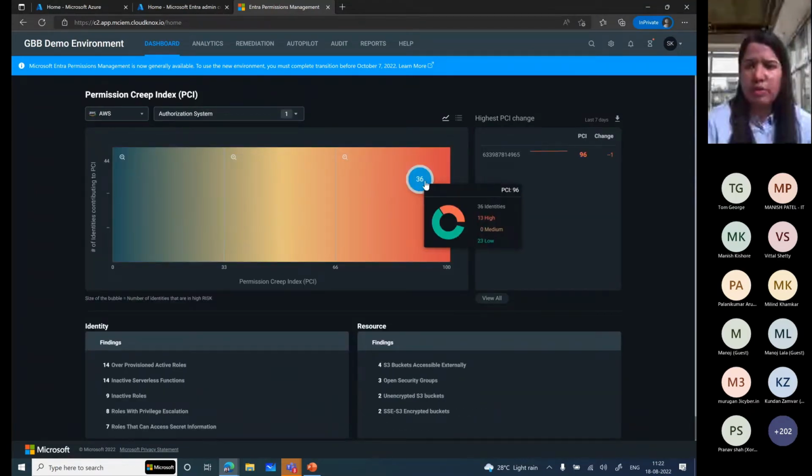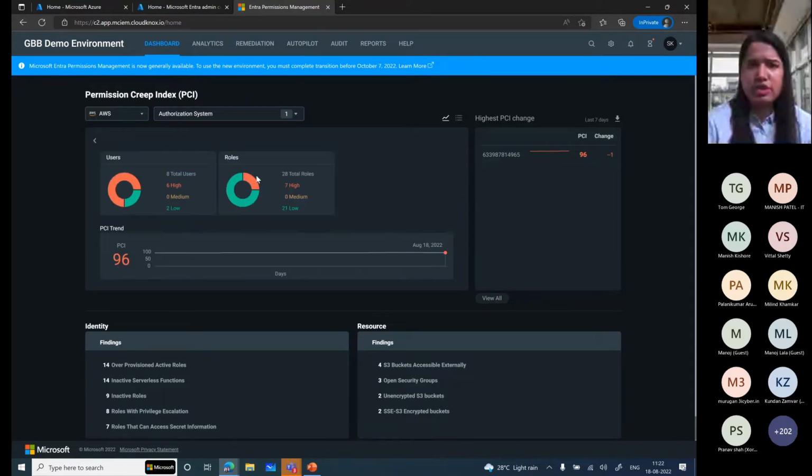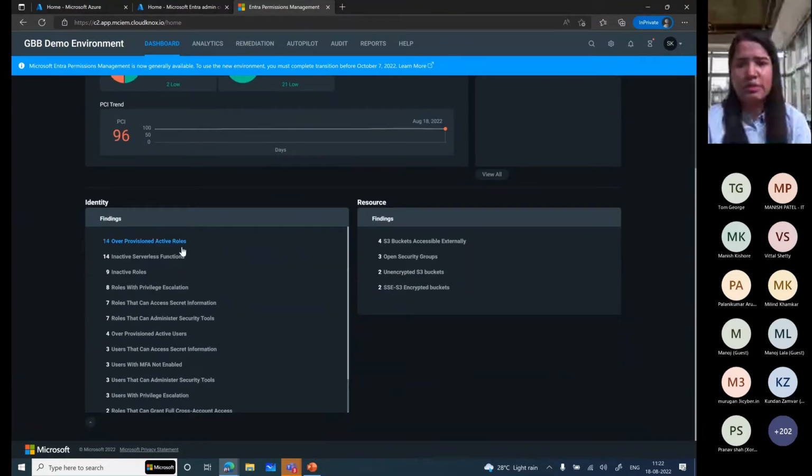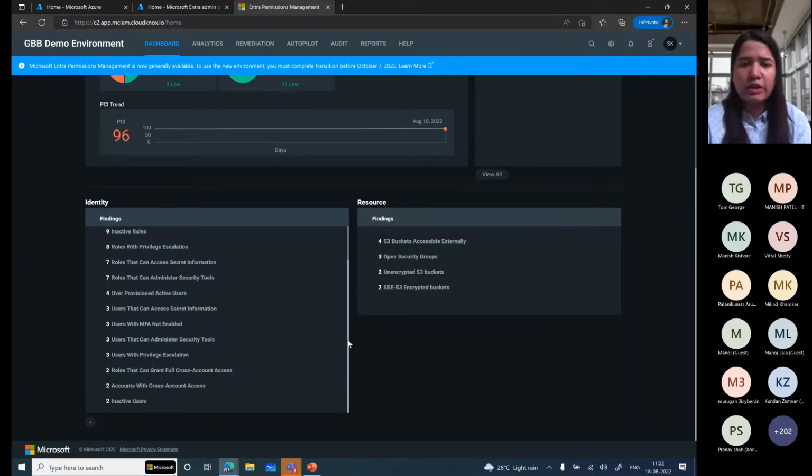So I can see the same thing for AWS users and roles. I can also see findings, basically identity related findings and resource related findings. Here I'm able to see how many of my users are over provisioned, have over provisioned active roles, or how many inactive roles are there. How many users can do privilege escalation in my environment, or how many users can actually administrate a security tool in my environment. Similarly, resource level findings like S3 bucket accessible externally, and most of us in security know why this is a big issue.